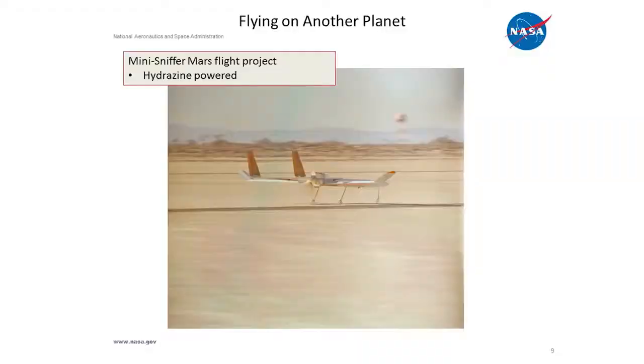We are the first A in NASA, so National Aeronautics and Space Administration. So we don't do a lot of space stuff, but we concentrate on the aeronautics side. But sometimes that crosses over. This is an aircraft called the Mini Sniffer, and this is actually a series of aircraft and a whole series of attempts to fly or potentially fly a fixed-wing aircraft on Mars.